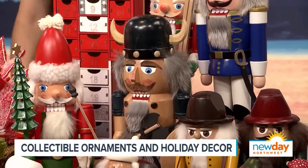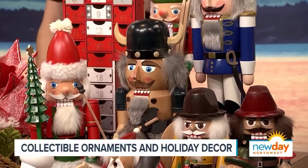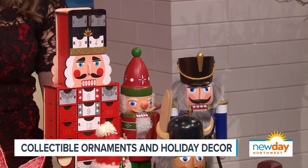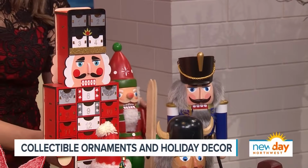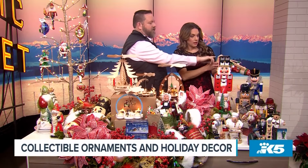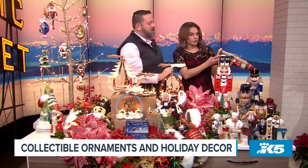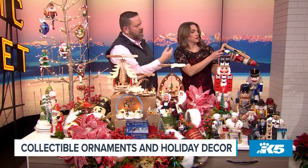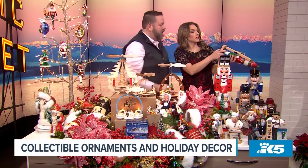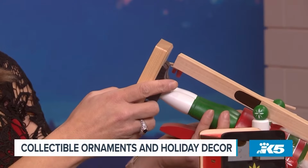What do you need to know? In our store in Bellevue, we'll have a big selection. So your store will, but what do you need to know when looking at a Nutcracker to make sure it is authentic? Well, I mean, you can tell by looking at it, it's well made. Well, they all have made in Germany on the bottom. Okay. And then they'll say Erzgebirge region, and they usually have a stamp on them, like a burnt stamp. Yes. And that's Franz the artist. Karl. Franz Karl is the artist of that one.